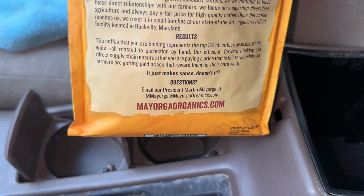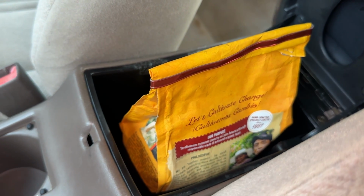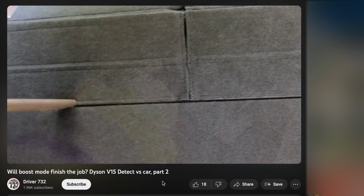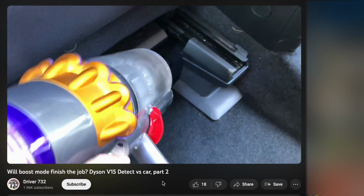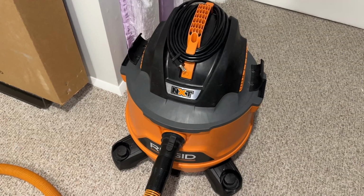If your car was previously owned by a smoker, a bag of ground coffee helps mask the smell until we clean things up. Start by vacuuming, because moldy fast food under the seats won't smell great. There are old videos of me using a Dyson to clean my cars, but now I use a wet vac. They are simply more powerful.